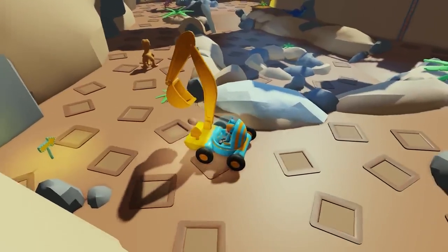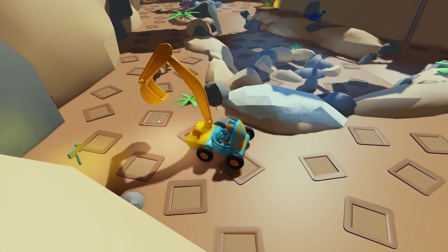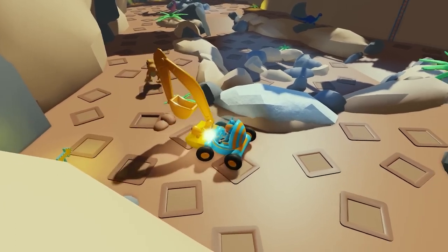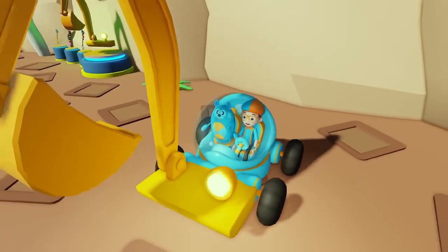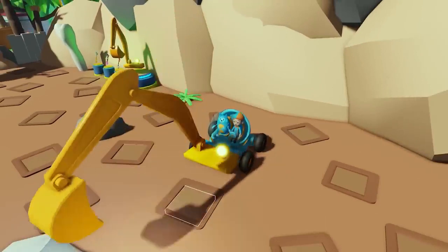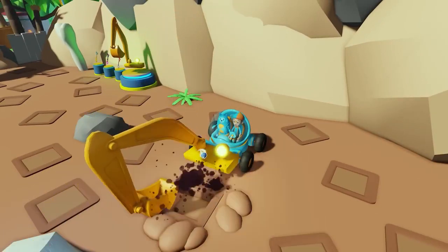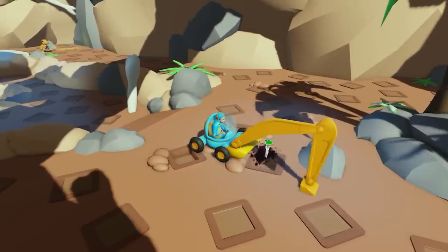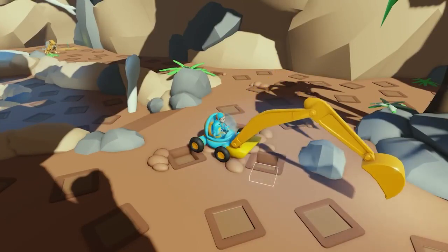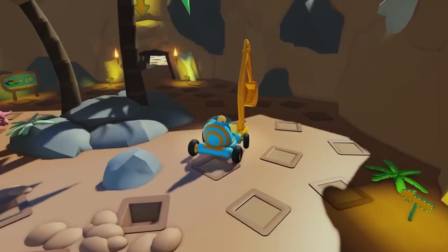We found some gemstones. So many colors. Yeah. Here we go. Digging down. All right, let's dig another hole. What's that, Debo? We should go and check out other areas of the Dino Dig site. All right, here we go.